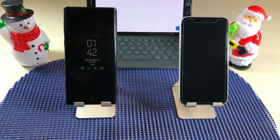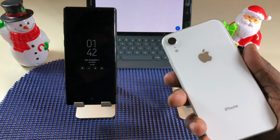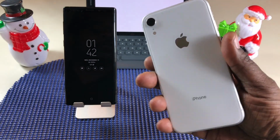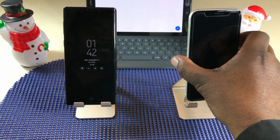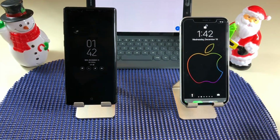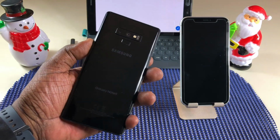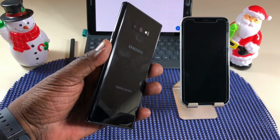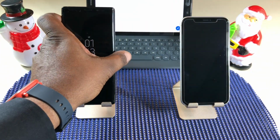So let's start off talking about, now I'm not going to be giving the specs and all that stuff. I'm just going to be talking real world, everyday use of these devices. As you can see, I have the iPhone XR in that clean white. I like to say clean white because it looks really good and it stays clean. I don't see a lot of fingerprints. And then I have the boss over here, the Samsung Galaxy Note 9, in that black, and it looks great. I really like that black color.